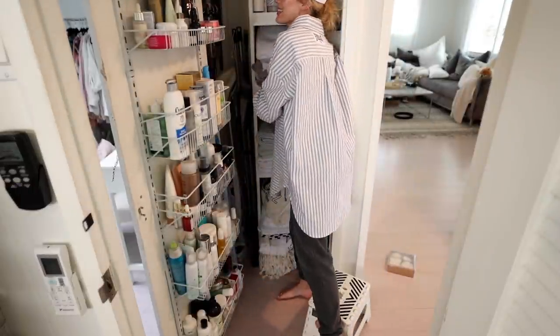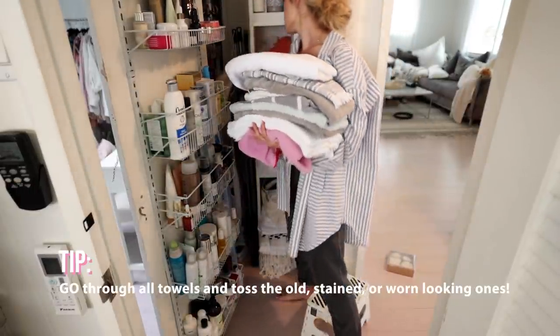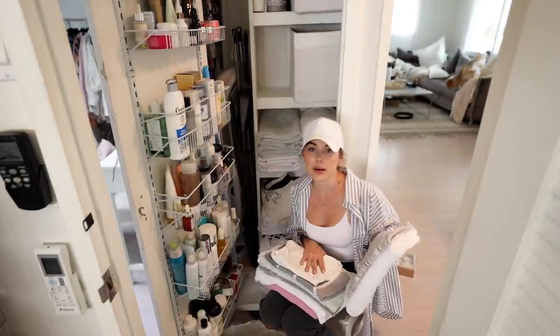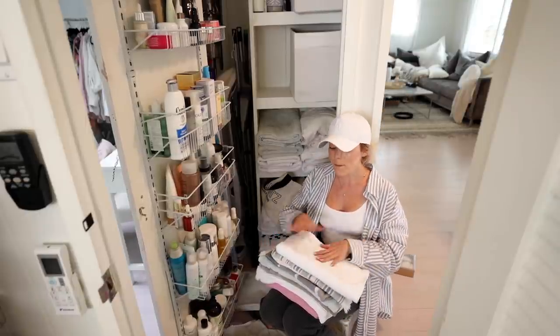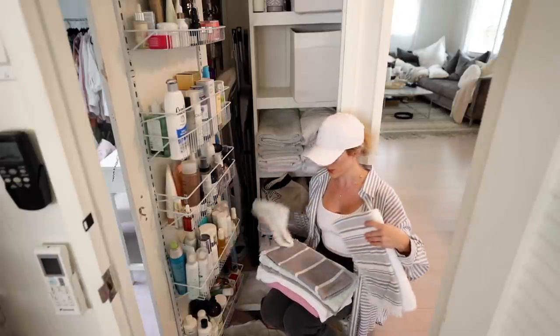Moving on to hand towels. You would not believe how ridiculous this pile of hand towels is. I do not need this many. And whenever I reorganize towels, I always fold them the same, have the creases or the folds going the same way. It makes it so much prettier on a shelf, and you'll feel more accomplished when you look at it. You're like, yep, I just did that.